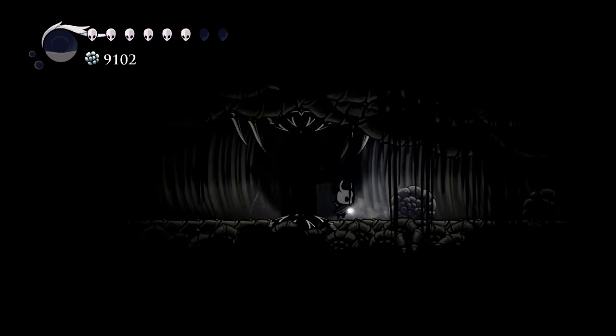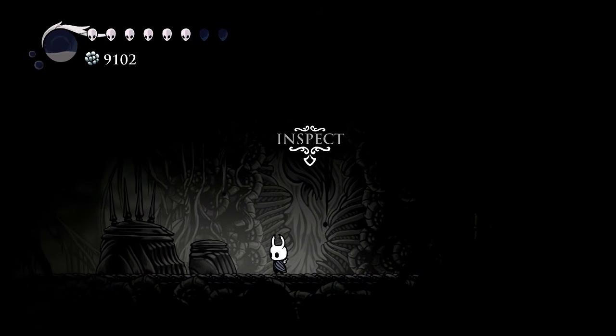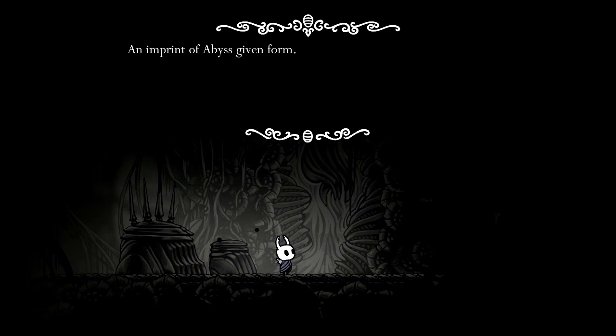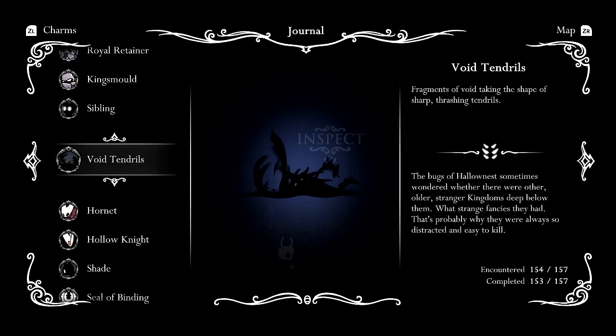So you need the shade cloak just to get through this right here. And here you go. Just inspect this. An imprint of Abyss given form. Just like that, we have our entry.